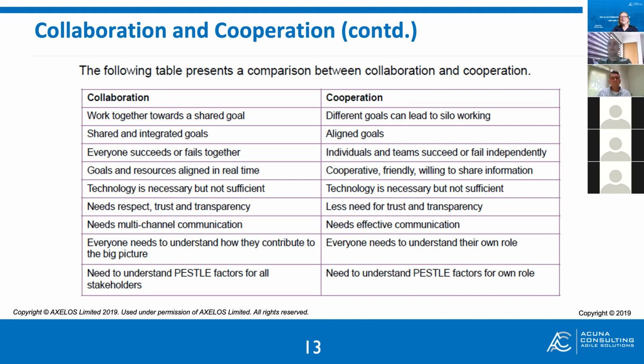This is a comparison one-to-one between collaboration and cooperation. Towards a shared goal versus silo working, integrated goals versus aligned work goals. That's why the team is defeated, because they have an aligned goal to win the game, but everybody tried to accomplish their individual specific goals. And that's why as a team, they are not summing their skills. And the other is everyone succeeds or fails together, while here individuals and teams succeed or fail independently. So if they are losing the match, who was responsible? Who will they blame? Because somebody maybe did not do what was expected from that specific player. In collaboration, they succeed or fail together, they win or lose the game together.